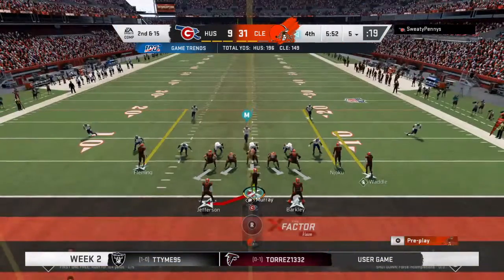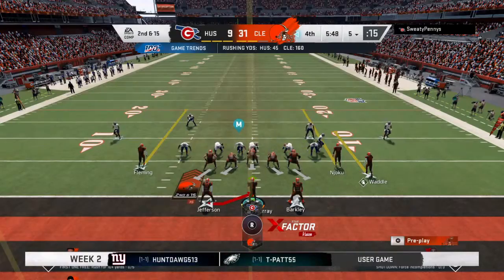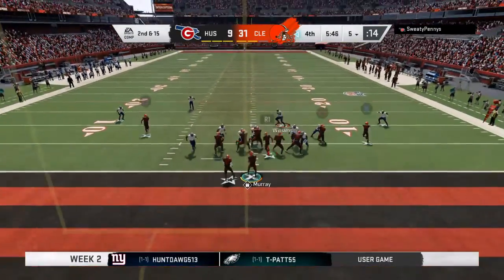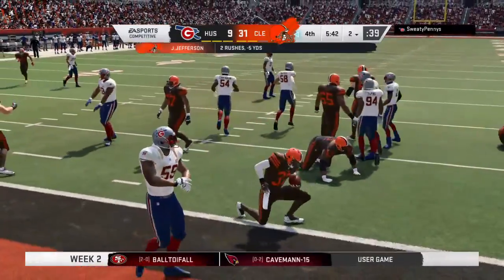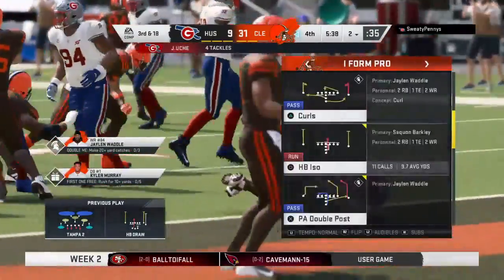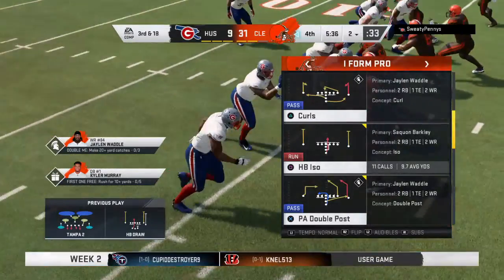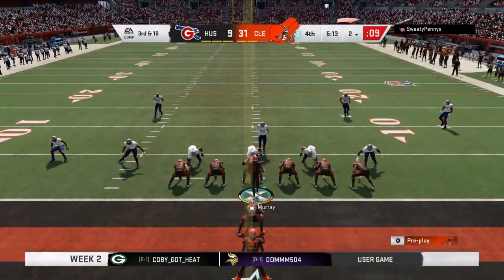The ball resting on their own 5 here as they come up to the line on 2nd and long. They'll run it now out of the gun. And they see right through that defensively as he'll be hit and taken down in the backfield. They'll wind up losing 3 yards here. And they're going to face an uphill battle here on 3rd and long.